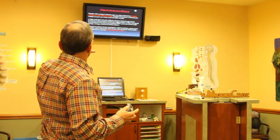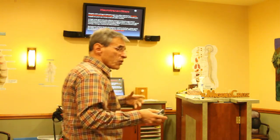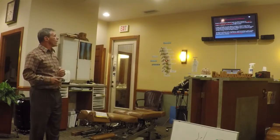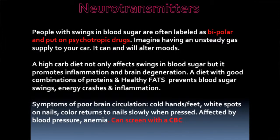Okay, so you can screen with some of this with just a simple CBC. It's a complete blood count with your blood. It's not an expensive test. Some things I got noted on here. If you got poor circulation in your hands and feet, probably means you got poor circulation going up into your brain as well. So that's going to affect you. Low blood pressure also means you're going to get poor circulation going up into your brain as well. And high blood pressure is not so good either.